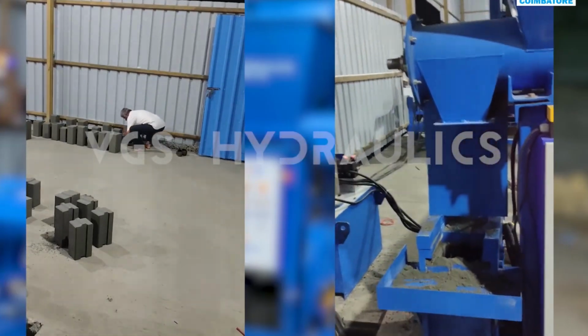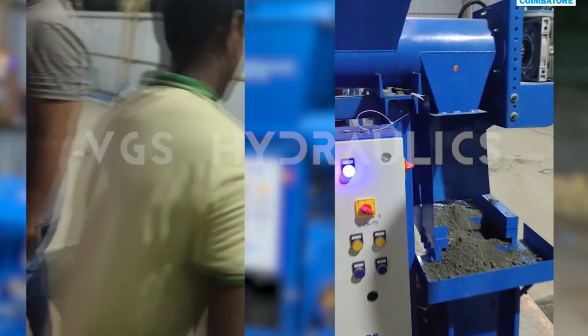You can sell these to landscapers, DIY homeowners for sheds and retaining walls, or eco-conscious builders.